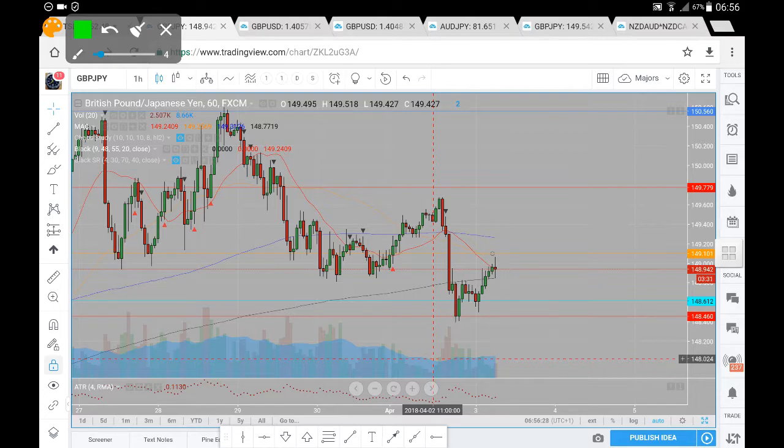400 period average. Now we've come pretty close to a test of the 49.10, so we do have to see whether the 49.10 does hold as resistance. We are seeing this recovery here. There remains a possibility of seeing further sell side momentum come into this market. This may just be a retracement before seeing further sell side momentum return to this market, so we do have to be aware of that.